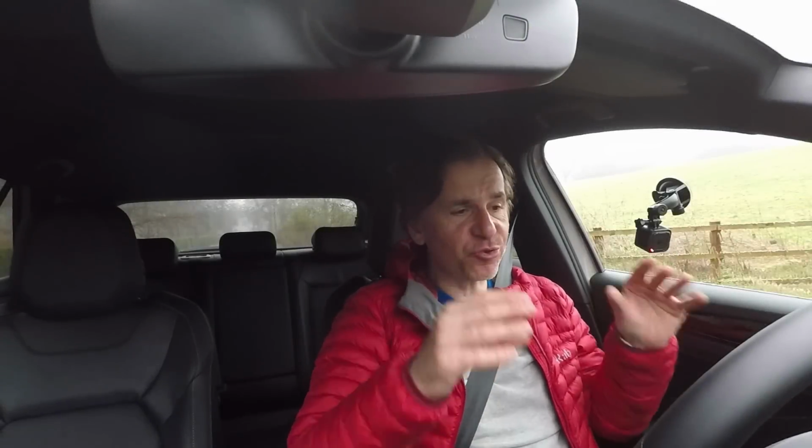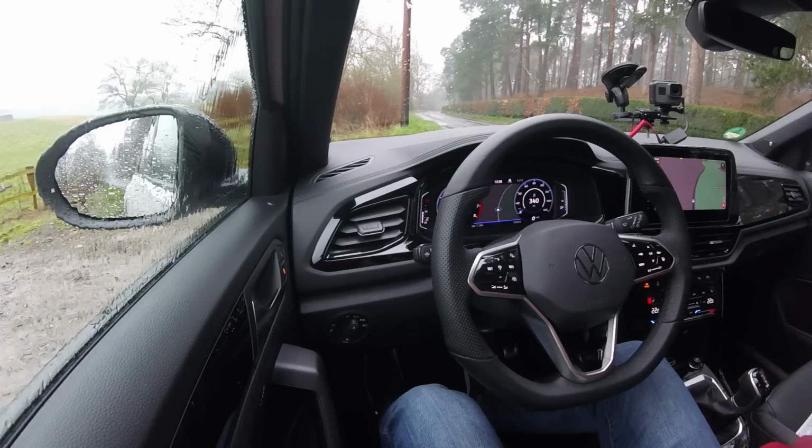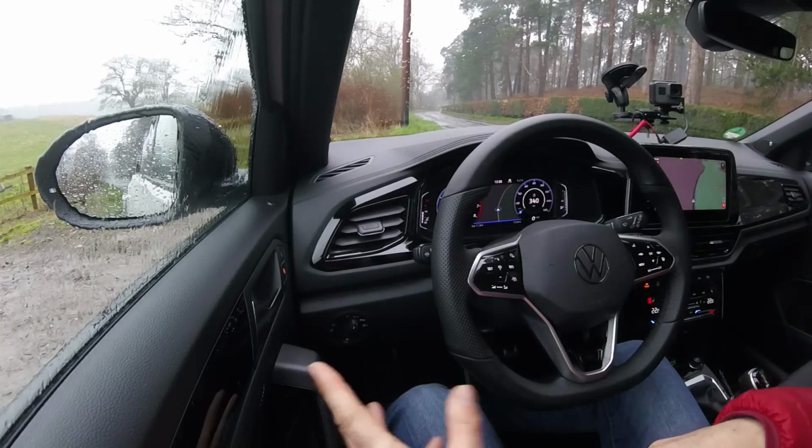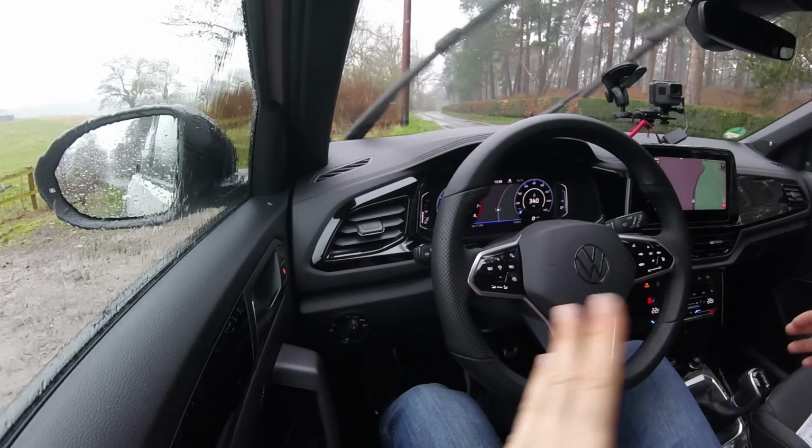Okay, so I've decided to drive the T-Roc 1.5 TSI 150 R Line DSG. And it's not going to be the biggest seller in the UK, but it's the sportiest one of the ones available today. Very limited range. It's still 2-wheel drive. Hopefully I'll drive the T-Roc R very soon. But yeah, this is not a bad place to start off.